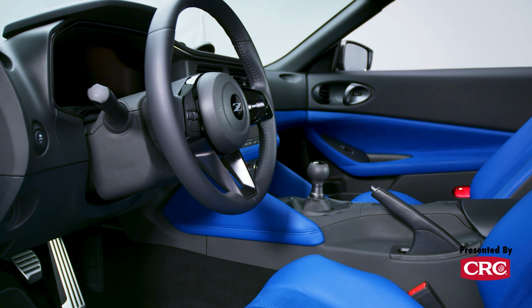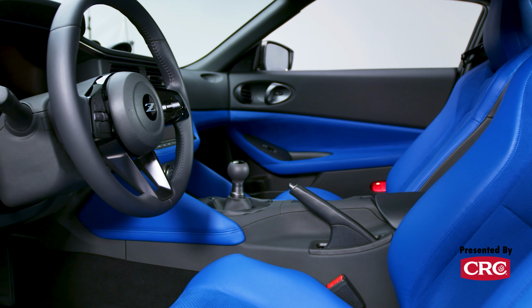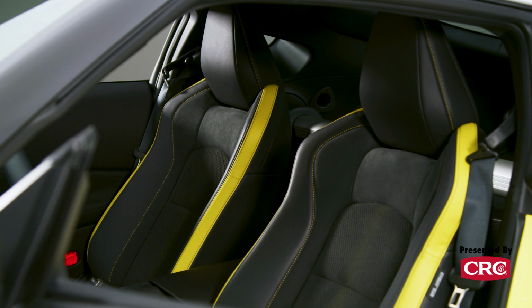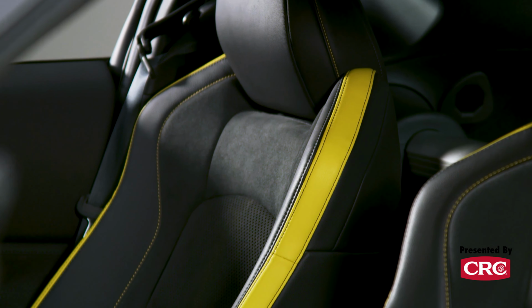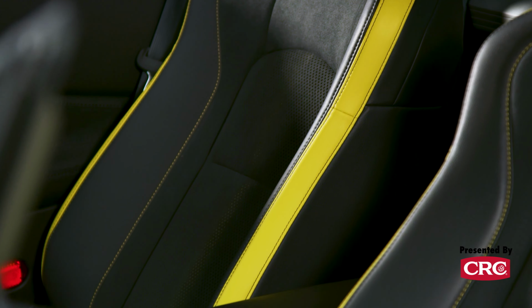Out on the highway, it's just a comfortable car to drive. Really good view out front. You don't bonk your head when getting into it like on a Supra. The cockpit feels roomier than a Supra too, and I think you get a better feeling for where the corners are. For a new car, it just has a very familiar feel, yet it's not a rehash.